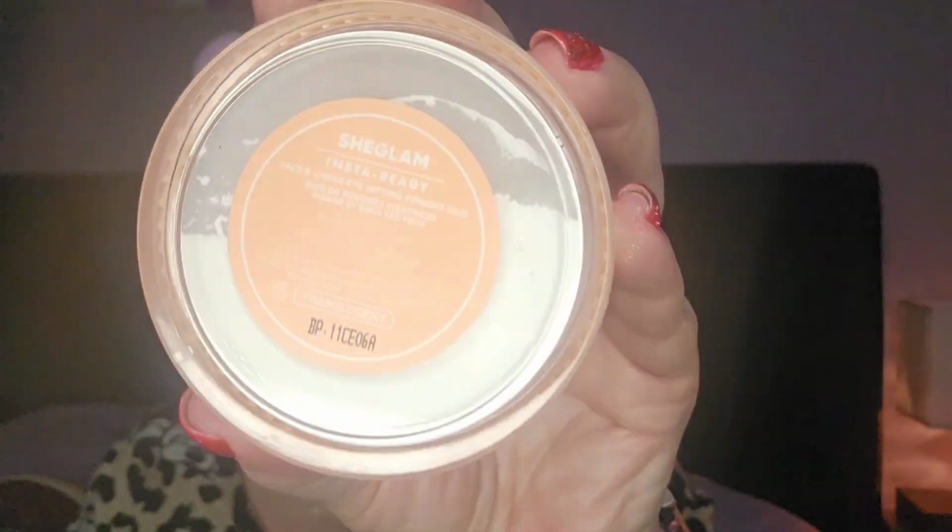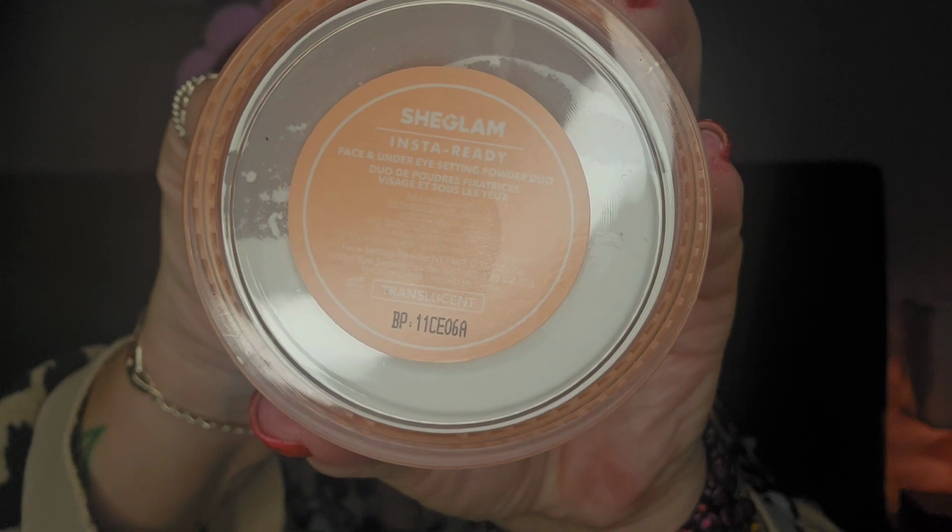There we go. And I've got this. This does come in other shades, but I just got this in the shade translucent. Yeah, if you can see. Just in translucent. That's good enough for me. I don't need it in any other shade. I'm quite happy with just translucent.